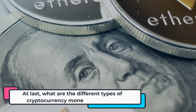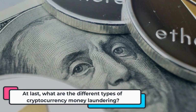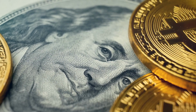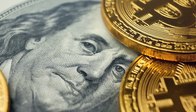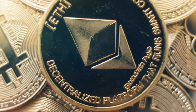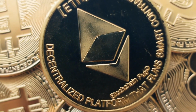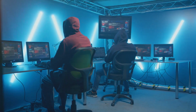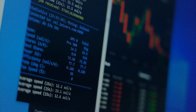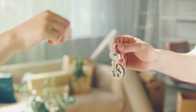At last, what are the different types of cryptocurrency money laundering? Number 1, real estate purchases. What is really interesting about cryptocurrencies is that the money becomes so hard to trace. The transformation of cash into bitcoins or other digital assets enables criminals to engage in other transactions, such as the purchase not only of other digital assets, but also material assets such as properties.